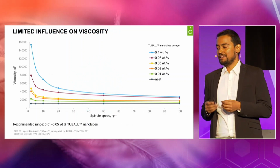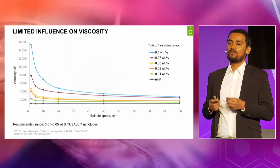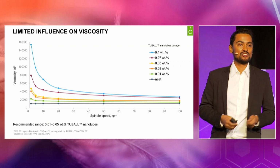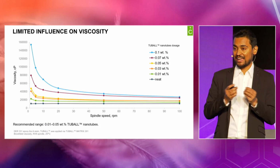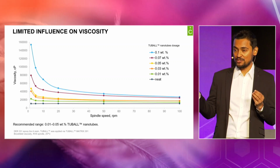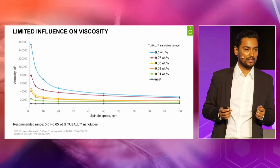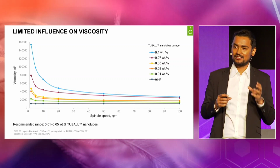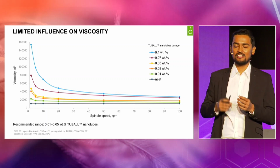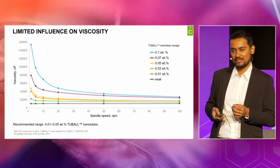Also, there is a very limited influence on viscosity of the polymer by using graphene nanotubes in the required dosage. Well, they have a very high aspect ratio, so they do bring some thixotropy. But if you use nanotubes in the requested range, in the desired range, the viscosity influence is almost minimal, as you can see in this graph.